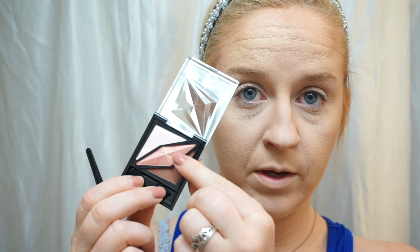I really like it. So instead of just doing like a typical eye with this, I'm gonna try and do something different. There's a lot of sparkle shimmer in this, but yeah, let's see what we can make of this. So I'm gonna first go in with this middle shade right here. It's a very light peachy pink, and I'm just gonna apply that right in the crease.